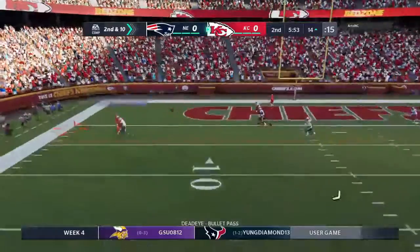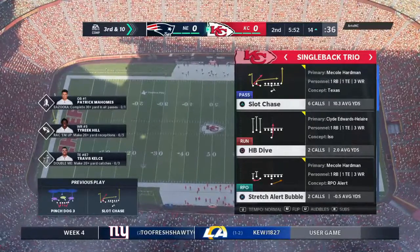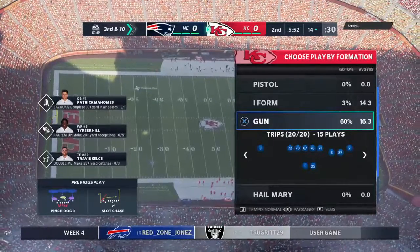To throw, it's Mahomes. And that is incomplete. A lot of force bearing down on him there. He could not hang on. It's 3rd down. This drive, which was going so smoothly, all of a sudden it's a little bit of a roadblock here with 2 straight incompletions.